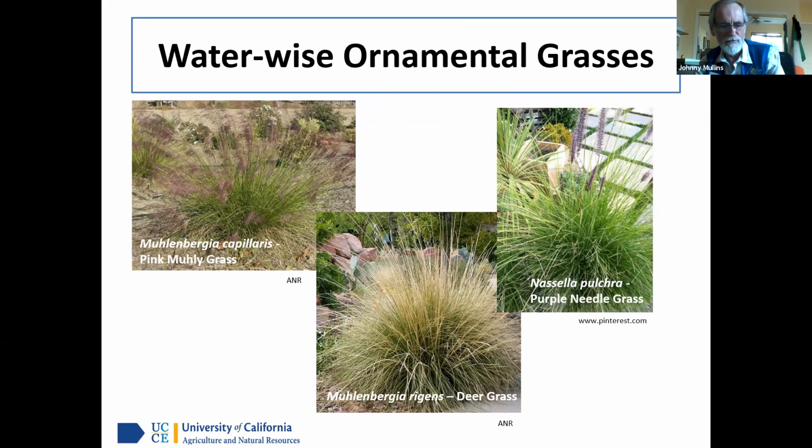Water-wise ornamental grasses. Pink muhly grass there, top left. There's a nice color, nice and colorful. It's sometimes called pink hair grass.